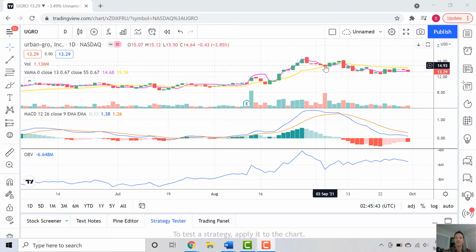So recently we did have the purple line, which is the short term, above the yellow line, which is the longer term. That's a bullish signal. Then we crossed below. The cross became really obvious after the 10th of September. This is the bearish signal when the fast signal is below the long-term signal or the slow signal.